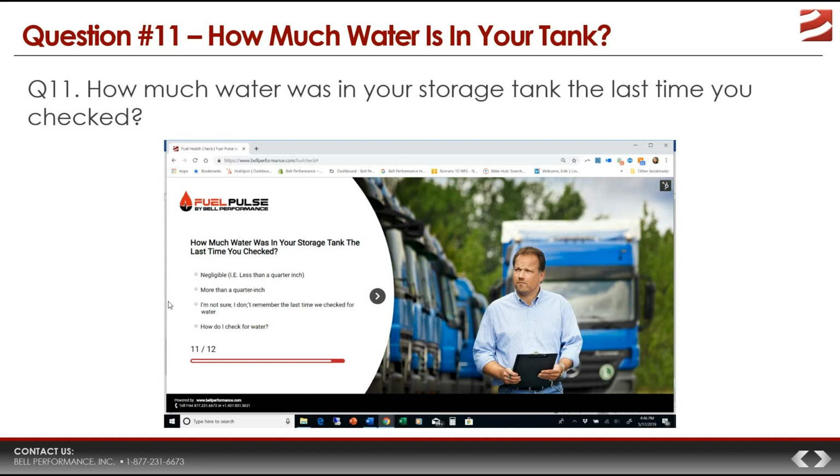Free water monitoring for storage tanks. I think most of us, if not all of us, know this. Free water monitoring is essential to any and all sound fuel maintenance. So if you're not sure how much water's in there, or maybe you're one of the few that don't know how to check for water, well, that's a big problem in and of itself right there.